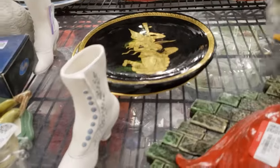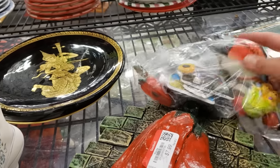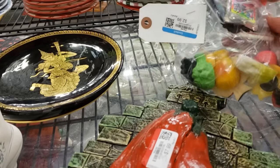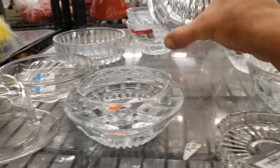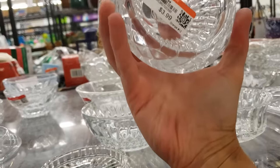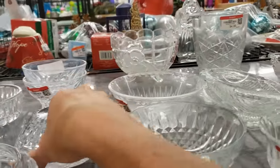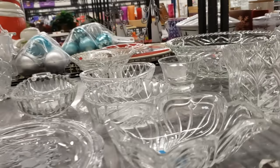It's a little bag of magnets, much smaller than the huge one I picked up the other week. How much is it? That's $2.99. Just checking the clear glass and the crystal here. Checking for name brands, Orrefors, Costa Boda. I found a couple of the Tiffany candle holders a couple of weeks ago.